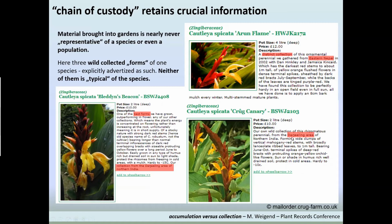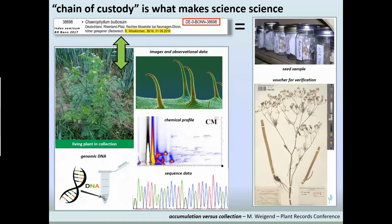Now, if you lose that source area, the material immediately loses its value, but you can also see that here, for instance, in this single catalog, from the same Darjeeling area, you get different ecotypes or morphotypes of the same form. Reducing them to a species name and giving them a number would, of course, be a major fallacy. So what we need in order to make science, we need this chain of custody.